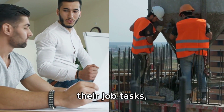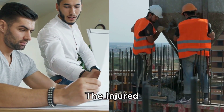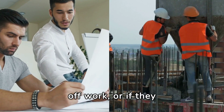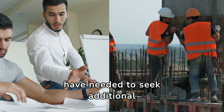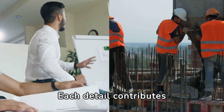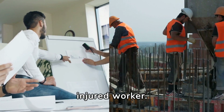First, the injured worker should discuss how their injury has affected their work productivity, their ability to perform their job tasks, or even their relationships with their colleagues. The injured worker should tell the QME if they have had to take time off work, or if they have needed to seek additional help to get their tasks done. Each detail contributes to the overall picture of the injury's impact on the injured worker.